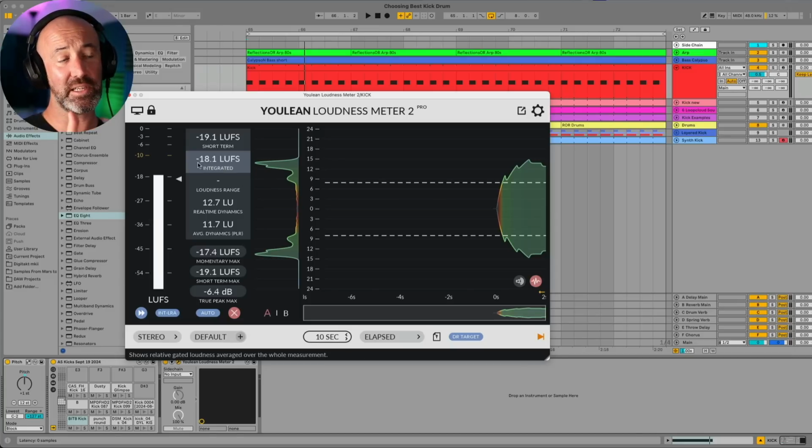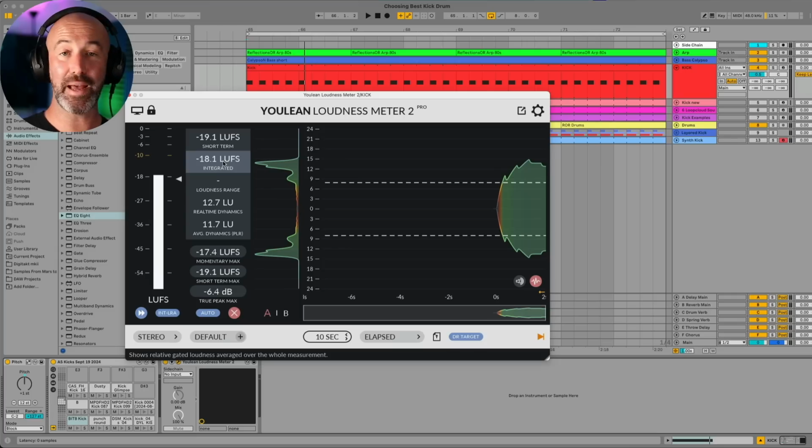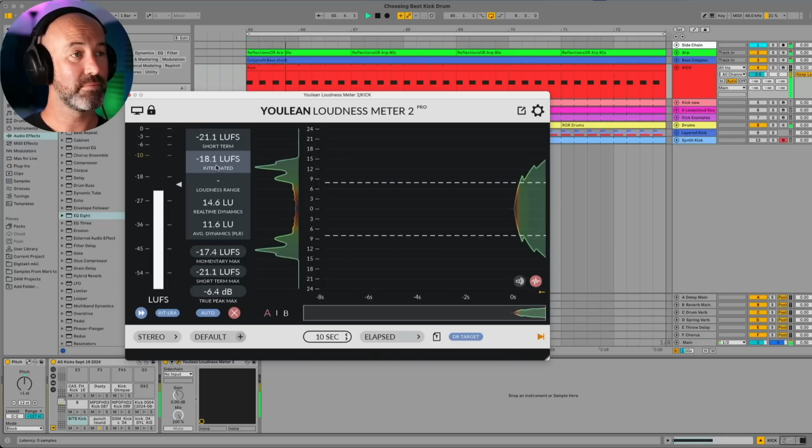I recommend doing this in LUFS, by the way. Don't ever measure volume for things like this in Peak. Peak is a volume measurement for computers to understand, and just to make sure things aren't clipping in a digital world. But the way we hear things as humans is much closer to LUFS. So I have everything in here set to about, I think, minus 18.2 right now. So when I flick between them, the volumes are basically the same. Occasionally, you might still want to adjust that. You might feel that it probably should be up or down a dB, and that's totally fine. I always think it's more important to trust your ears.